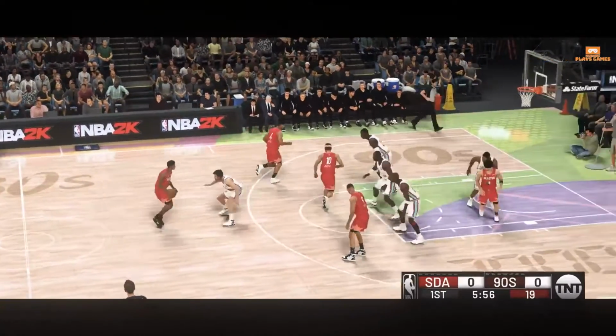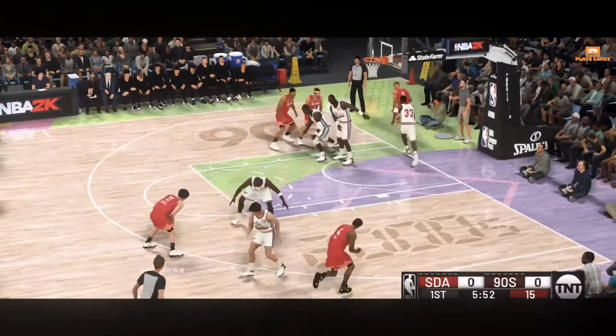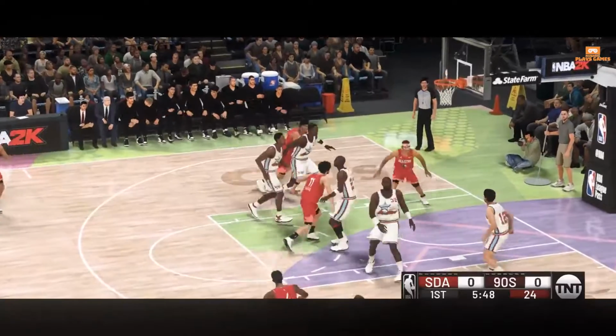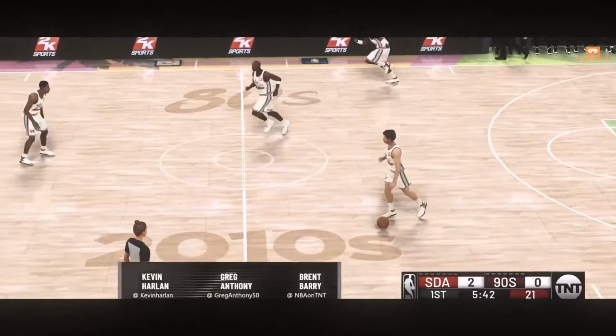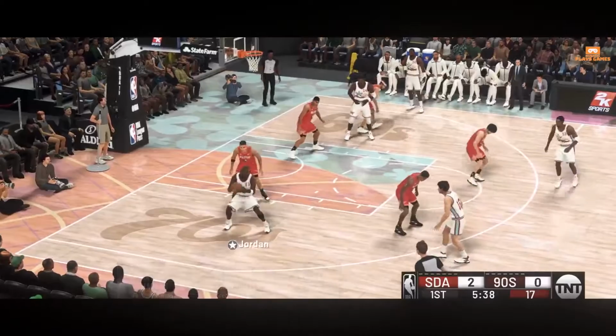Here's Mr. Perfect. Now the starting group for the visitors. ABC is out there with Mr. Perfect. Then it's Mr. Perfect. Then it's Mr. Perfect. And it's the bodyguard in at the 5 roaming the paint. Well, the pick didn't exactly neutralize the defender, but good concentration on the finish to still get the basket.